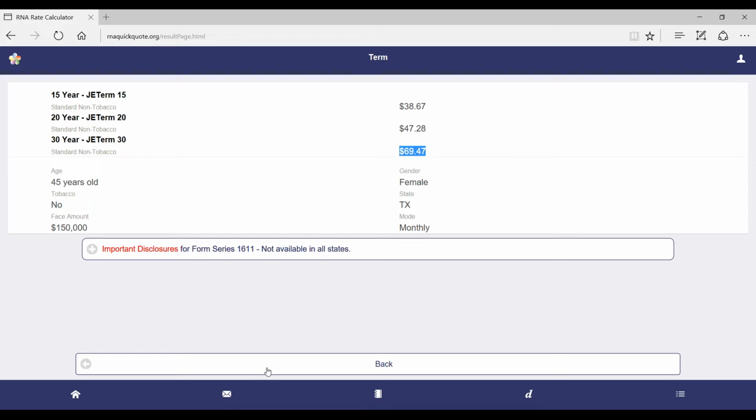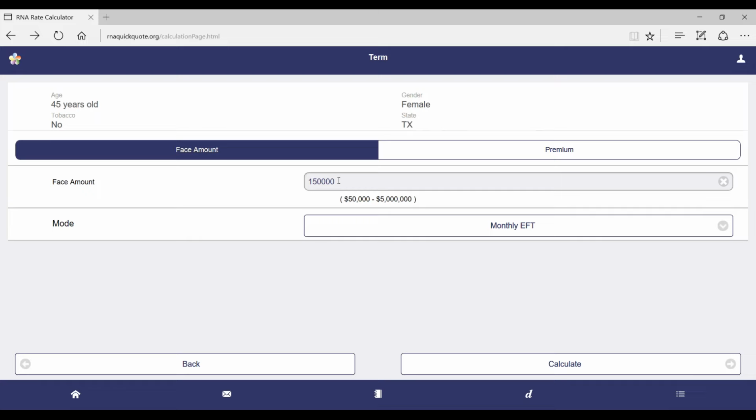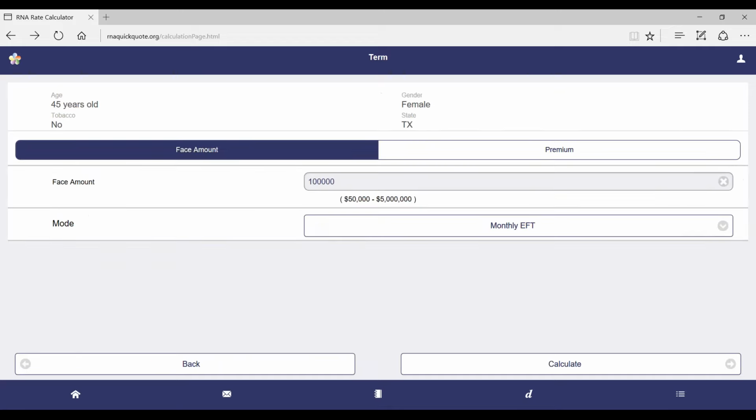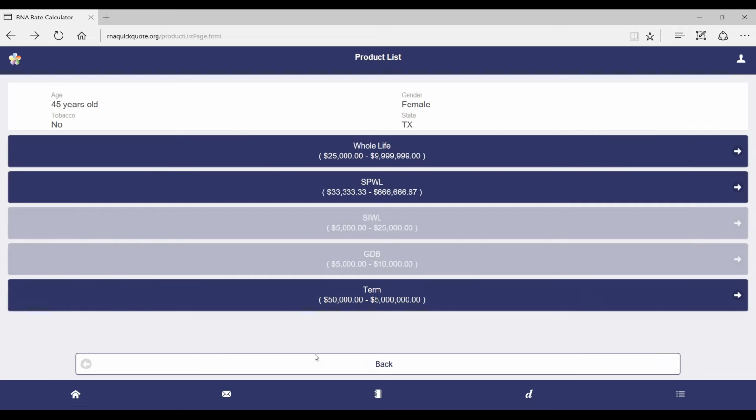So again, you can make adjustments in this if you need to. If you want to come back here, let's take a look at 100,000. Make sure it's comfortable for the client's budget. Simply go back, and now you have your lowered rate. So very easy to run quotes here. And again, they make it very easy.